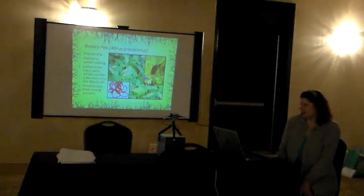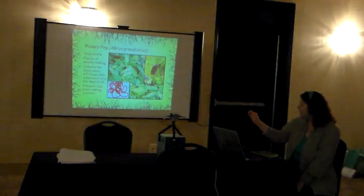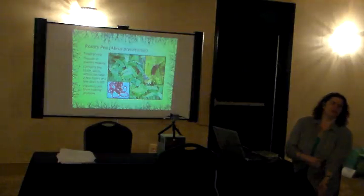This is the rosary pea. Not anything we would see locally. It's a tropical vine. As you can see from the little bead-like, it's a red pea with a little black dot on it, kind of like a ladybug, and very shiny. Very popular in jewelry making. But it contains a toxin that can take a few hours or a few days to kill you. You don't necessarily know you've been poisoned until you start to feel the effects. It essentially prevents your cells from making proteins.